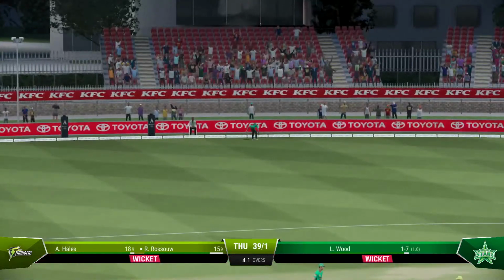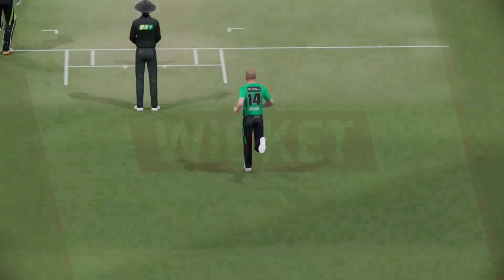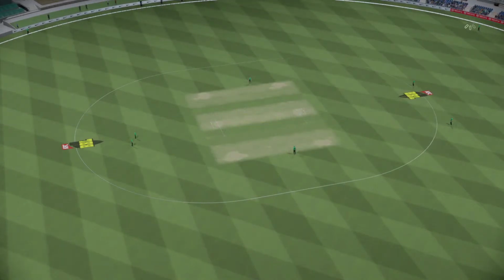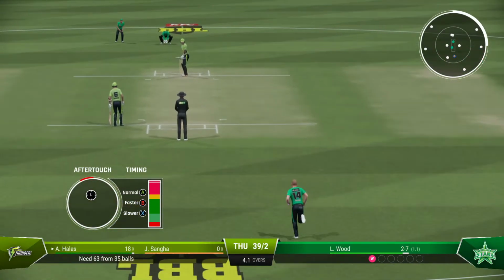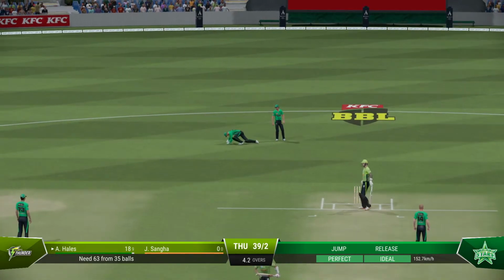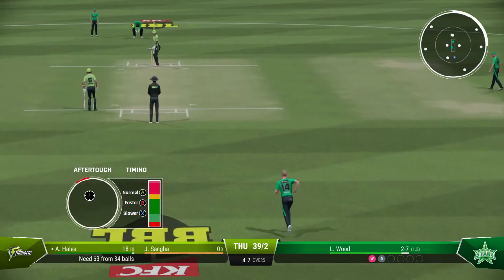A beauty, brilliant catch. A trudge back to the pavilion. A disappointing display in the end. For someone with such batting skills, this goes down as a fail. Cuts that off well in the infield. Hales shakes their head. He was there to be hit, but couldn't make the most of it.